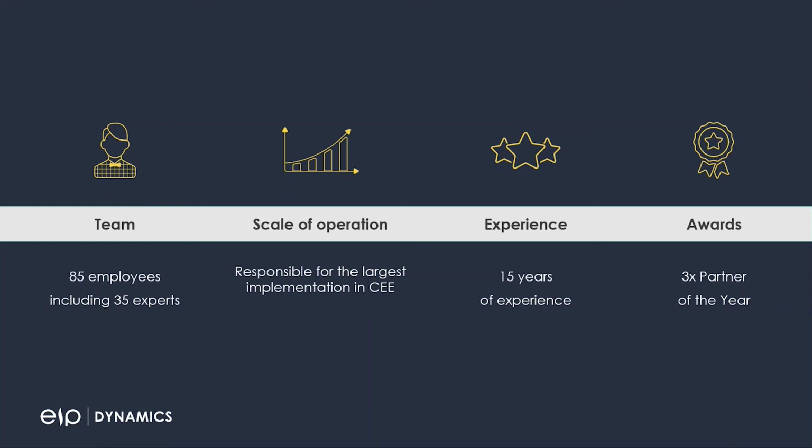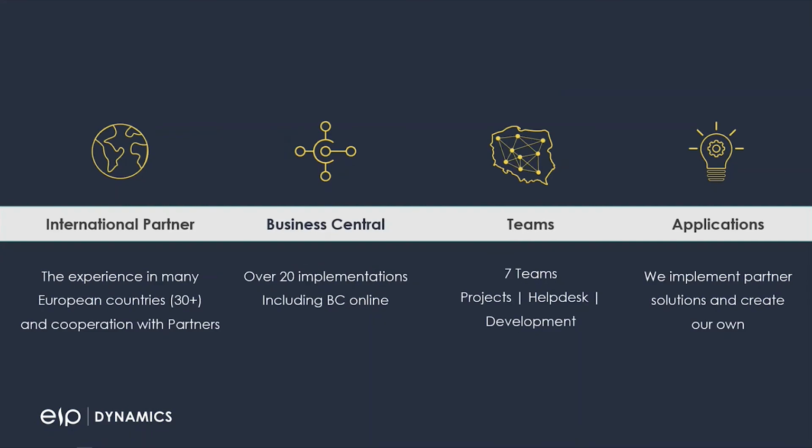Within that time, we have been Partner of the Year on 3 occasions. Yes, the Partner of the Year award. This is an award for all business application partners, so there are tens of them in Poland. We are a truly international partner, in more than 30 countries, most European countries, and also the United States and Canada. We already are pretty strong with Business Central. We have more than 20 implementations, including BC Online.